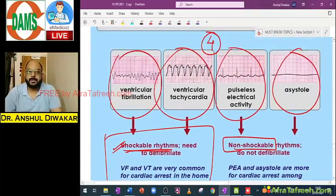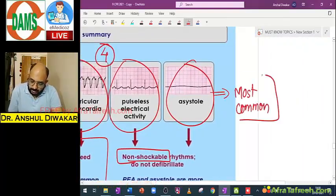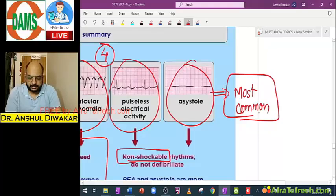Now, if you ask me which is the most common cardiac arrest rhythm in adult and pediatric, asystole. Most common cardiac arrest rhythm in both adult and pediatric patients is asystole.